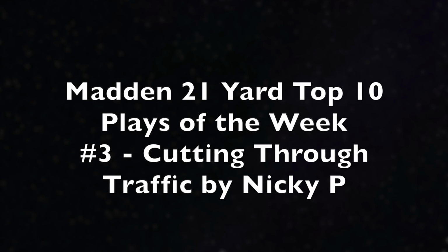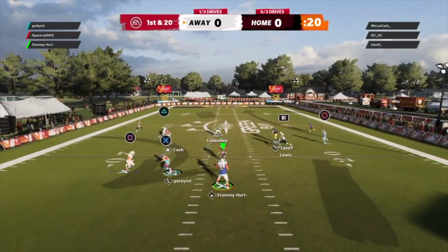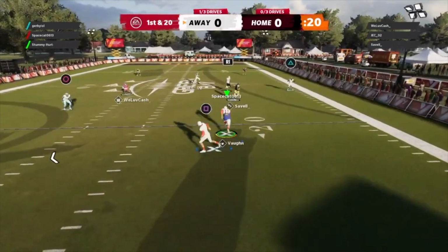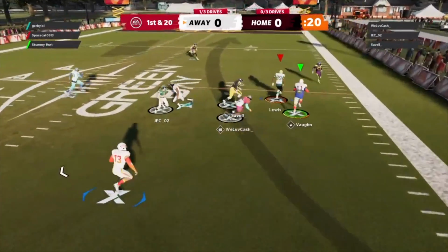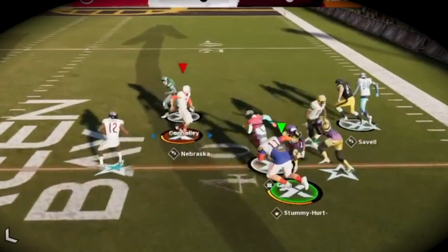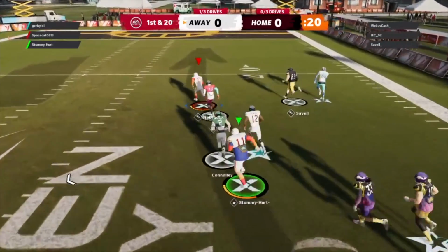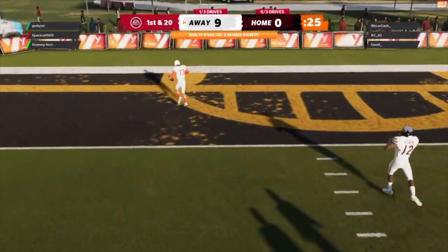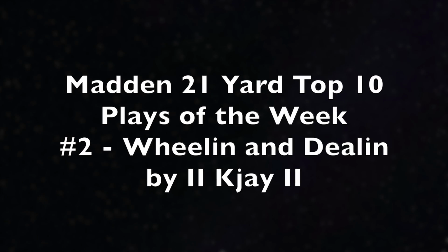The great thing about the yard, it's a quick game mode, it's fun, it's a nice casual mode, but at the same time, you want to win these games in the most epic ways possible, and thus, you have plays like this where we have the quarterback taking off, head down, and all of a sudden, shovels it off to a born-ready teammate, just juking and spinning, doing what it takes to free himself for a touchdown at the Lambeau tailgate as we move on to play number 2, Wheelin and Dealin.